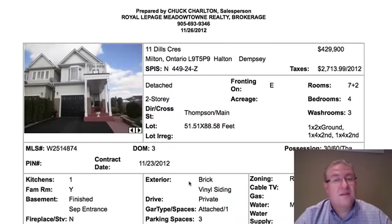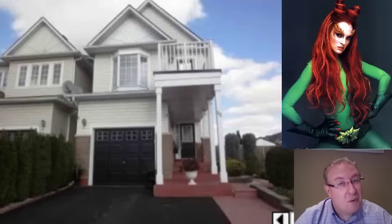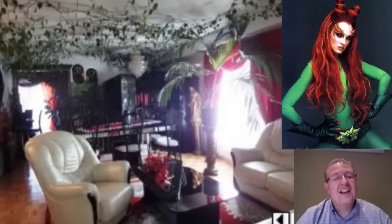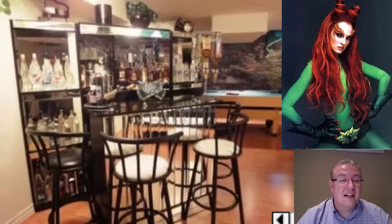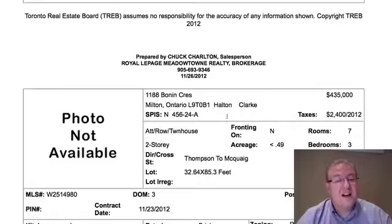Dill's Crescent. Now, I reviewed this one maybe two weeks ago, and they've canceled, they've relisted it. Get ready for this. My comment before was that Poison Ivy from the Batman movies probably lives here because it's intense. I don't even know what to say. This is one of those homes that literally leaves me speechless. Let's just say it's a fascinating looking home, at least from the pictures, and that's all I'm going to say about that. It will be an interesting one to sell.